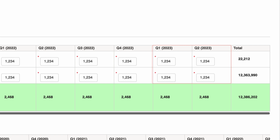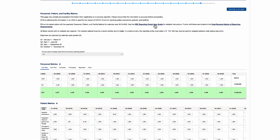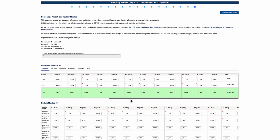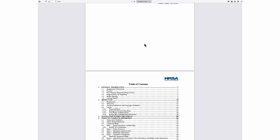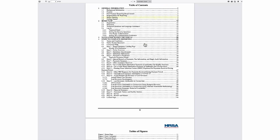tables. To provide greater clarity, HRSA requests that if you had a change of ownership, acquisition, merger, or other transaction that affected ownership during the period of availability, January 1st, 2020 through June 30th, 2023, please measure the metrics from the date of the transaction to the end of the period of availability. For further assistance, please refer to the Reporting Portal User Guide for more information on personnel, patient, and facility metrics.